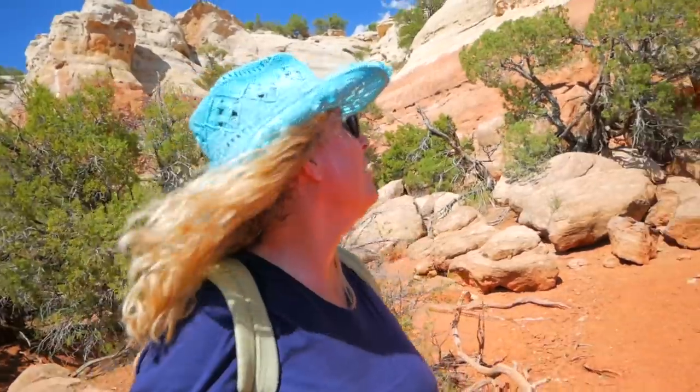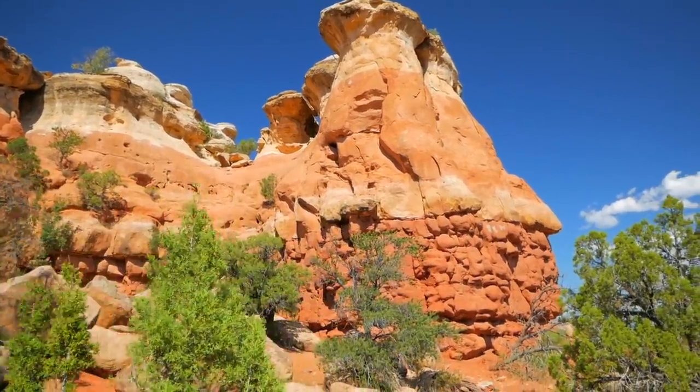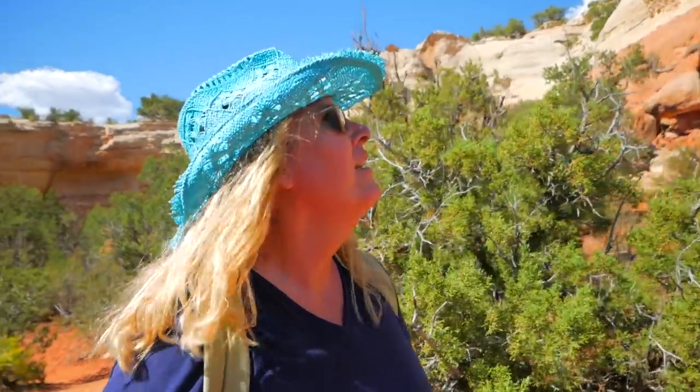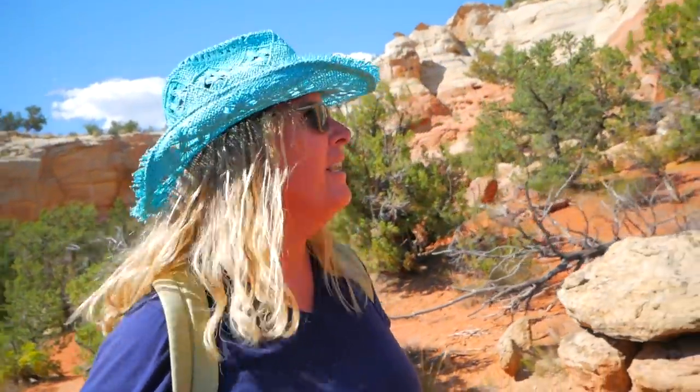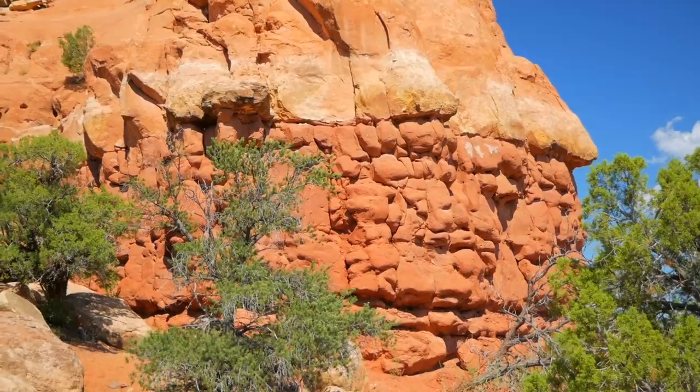Well, that was pretty awesome. Very cool. Got more of these rocks. I mean, the rock formations here are so cool. There's a layer of red sandstone at the bottom that looks like clay, but it looks like a giant balled up clumps of clay and stuffed them into the wall. Pretty cool, very cool.